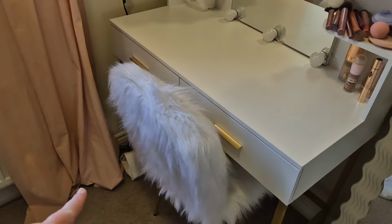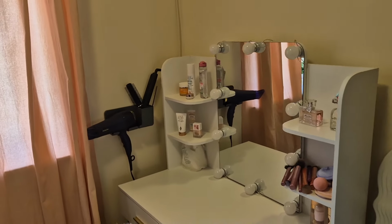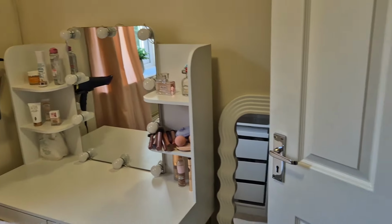I've got some hair products just on the floor in the bag down there as well, but that is fantastic just to have your straighteners, a couple of brushes, and then a hairdryer on the wall, and it was only £5. And then I've got a mirror that's going to go on the wall.